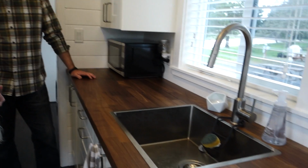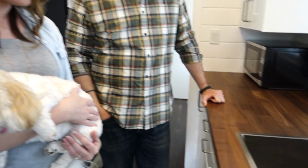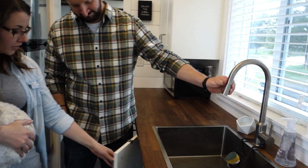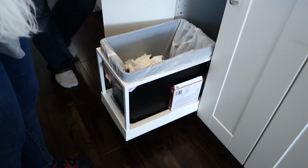How about the sink? That's a big sink. Yeah, so this has been working really nice for us. I think it's just an IKEA. Yeah, the cabinets and the countertops and sink, a lot of stuff is IKEA. But it all works really well. Another little custom thing Jaden added in was the trash can that swivels out, which we really like.